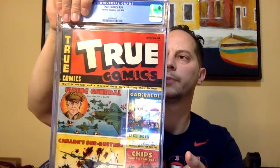And this is from Parents Magazine. There you go. From, what's this? June of 1944. So you get a war cover. What do we get? 4.5. Off-white pages. And yeah, not bad at all. Can't complain with that one. You know, the press helped a little bit, straightened out some of the creases in there. But yeah, 4.5, not too bad at all.